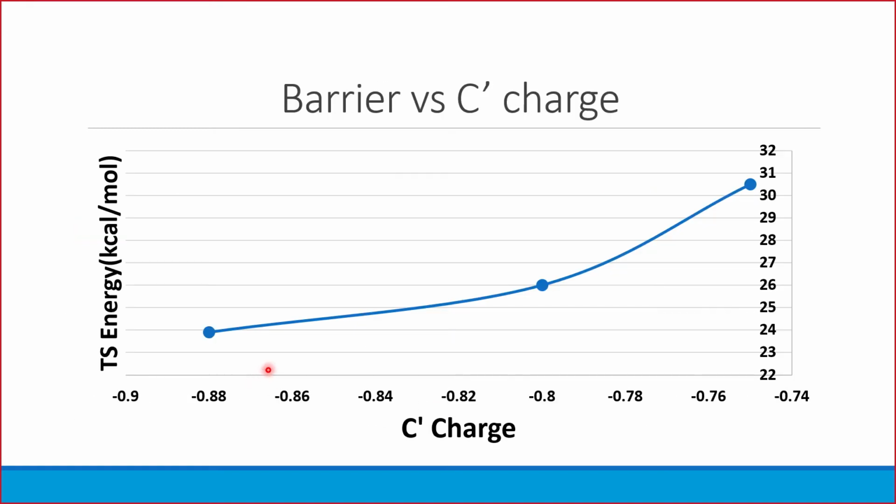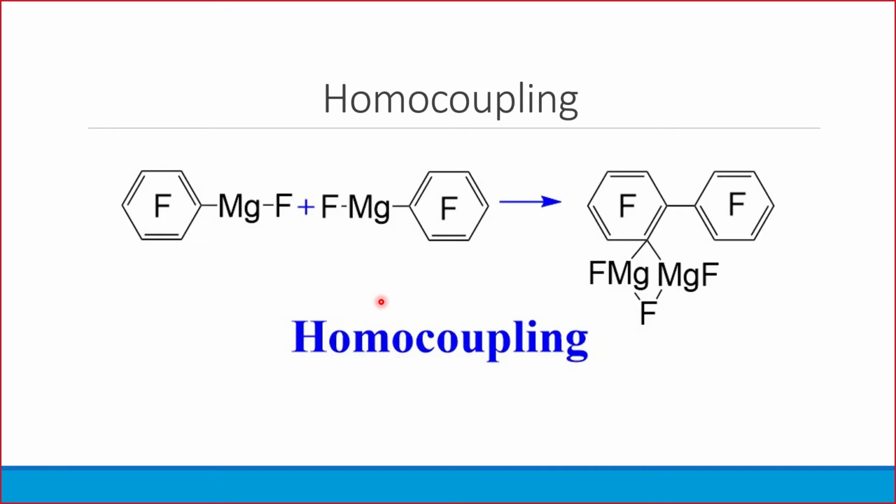And if we plot these carbon primes, their transition state energy versus their charge, we see that, of course, the transition state is lowered depending on how nucleophilic the carbon is, the attacking carbon. And this is common sense in organic chemistry, right? The more negative, the better of an attacker it is. So this is common sense, but it's satisfying to see it. This next one was a result that was completely unexpected.